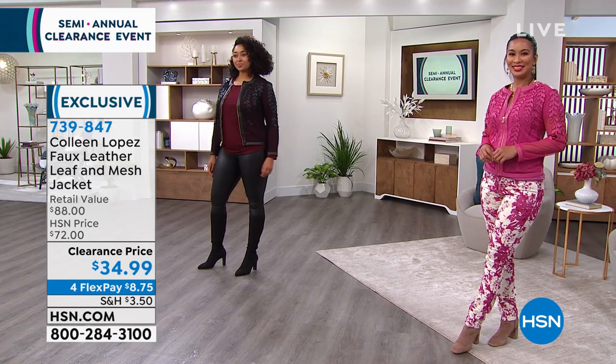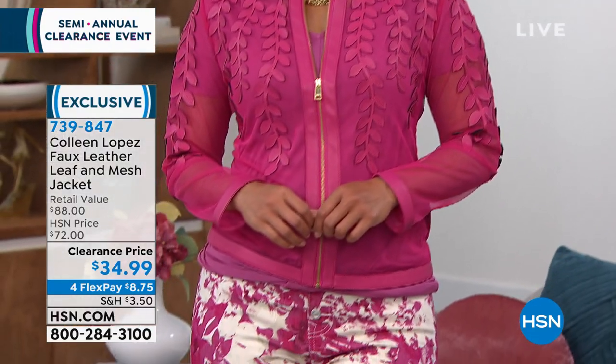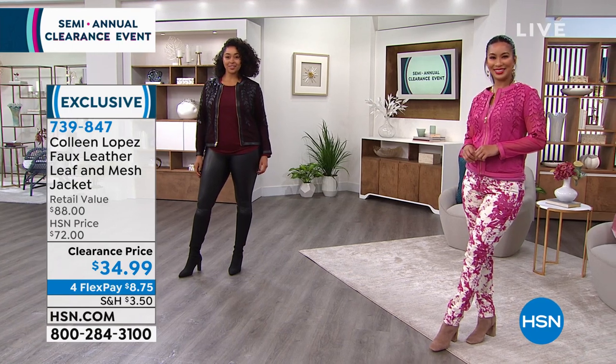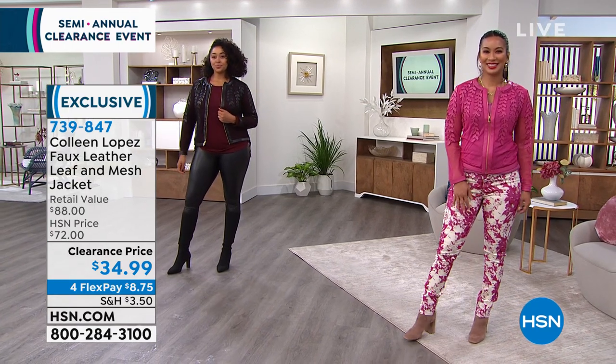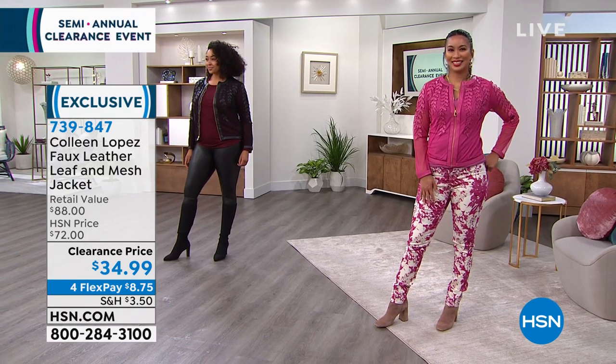And by the way, the cut is so beautiful. You can see it on the girls, how flattering it is, whether you zip it up like Valerie. And by the way, Valerie's in that DG2 printed jean coming up. I mean, how fresh for spring, right? And then Kenya's wearing it in the black. The black will go first, about 200 of those left. If you want the black, you've got to be ordering.